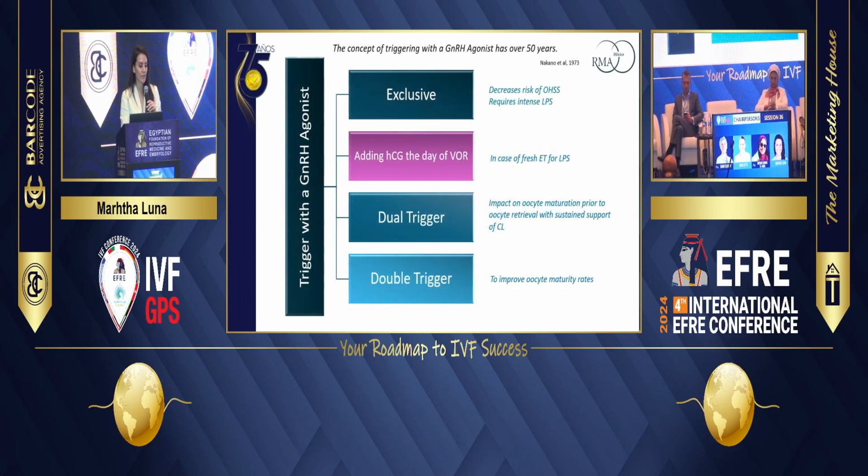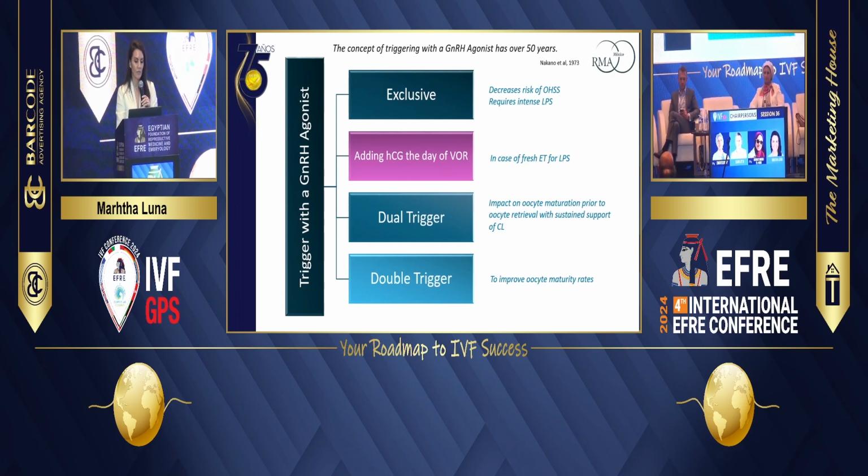And these are different strategies with the use of GnRH agonists. We know that this is a strategy employed initially for patients that are high responders. However, we have modified this strategy when we use exclusively the GnRH agonist. We know that this decreases the risk of OHSS. And if we do plan a transfer in that cycle, it's very important to administer a very intense luteal phase support. Another option is adding HCG, for example, the day of the VOR, the day of the retrieval, or a few days later in case of performing a fresh embryo transfer for luteal phase support.